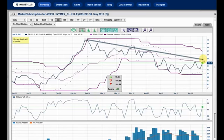If we close over that level, I think you've completed a bottom, and we're going to see this market move higher. Longer term, we're looking for this market to go much, much higher. We've talked about this huge energy base this market's created, and it just needs something to get it going on the upside. So we also have that sort of parallel trading channel as well. So I think that's going to be a very key level, 104.23.